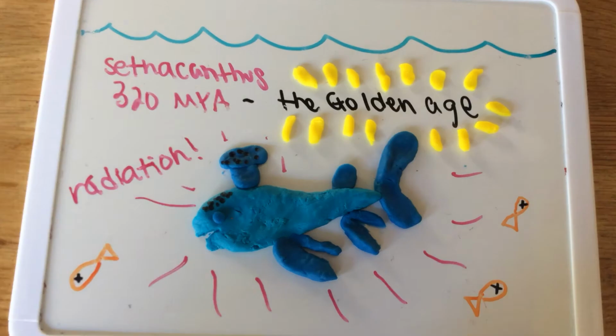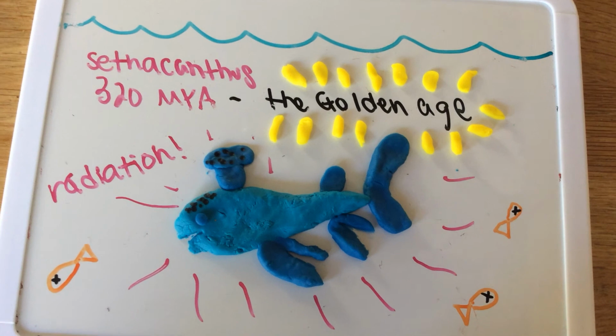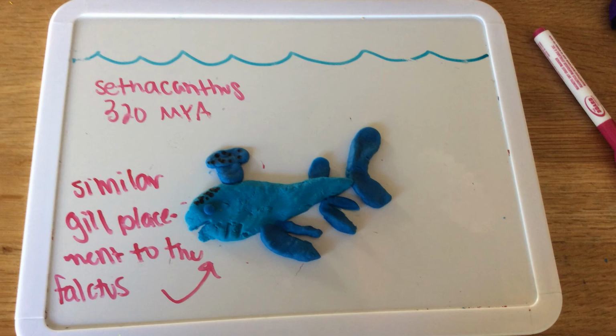This period of time underwent a large amount of radiation, giving rise to the golden age of sharks. This lasted about 250 million years ago, until a massive extinction killed about 99% of all the ocean's population. According to fossil evidence, it is related to the Stethacanthus because it has similar gill placement.